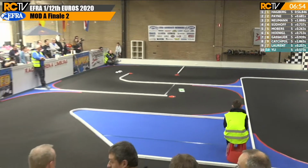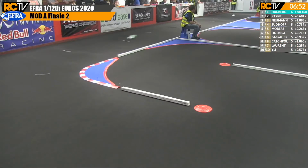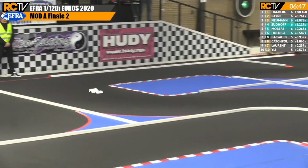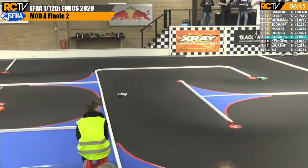See what the gap is this time round. 0.7 of a second. So Hagberg starting to drop the hammer whilst he's got a clear track in front of him.